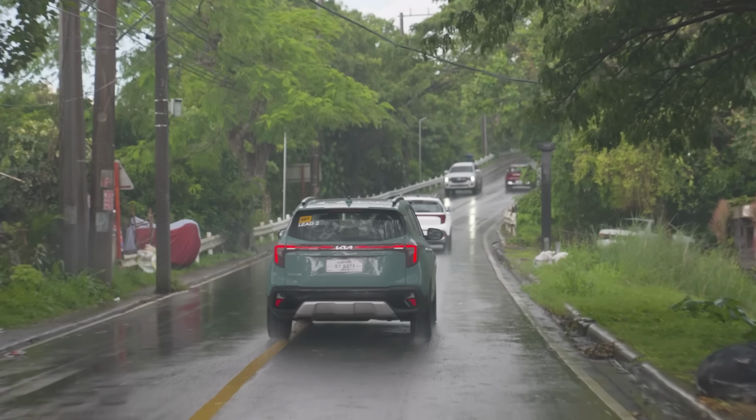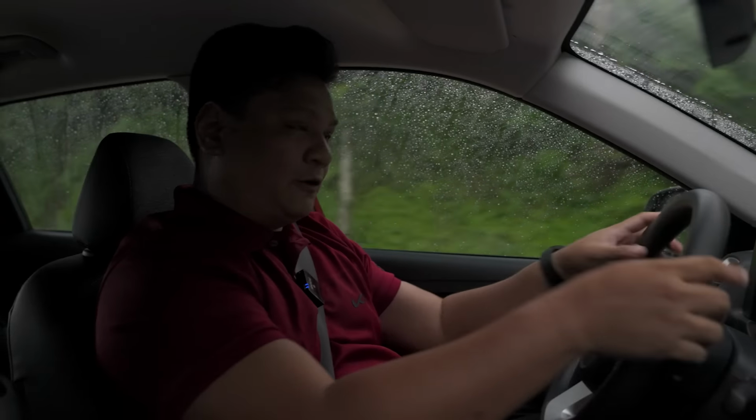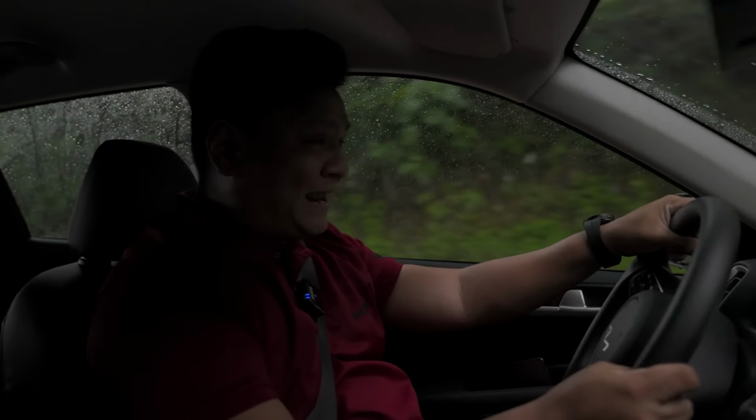It's kind of difficult for me to fit at least 5 of myself inside, but 4 is no problem. You got a lot of space in the back for all your stuff to go outside. All right, so right now we are at the last leg of our trip, which is on our way back home. And it started raining.